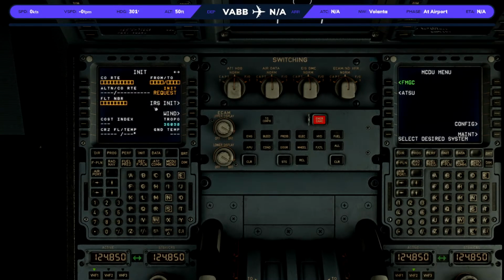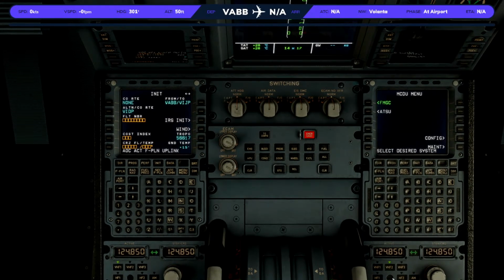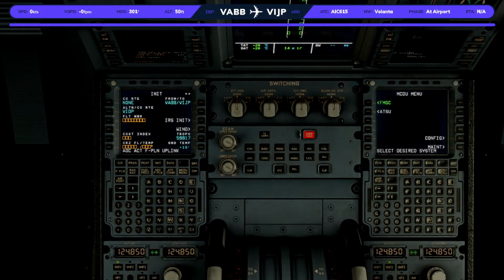What's my call sign? I'm Air India 615, I think. Volanta has not picked it up. So I'm just gonna have to force Volanta to flight plan, import plan. So I think Volanta should have picked it up now. You should see me Air India 615 rather soon.